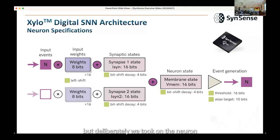But the liberty we took on the neurons is within one time step, a neuron can fire multiple times. A neuron can in fact fire up to 32 times, and all of this will be propagated. So essentially what it means is if you really don't want to do SNNs and just want to do levels, just bombard currents and make these neurons fire a lot, and that will be propagated. So it's not binary data propagation, it's a 5-bit data propagation.